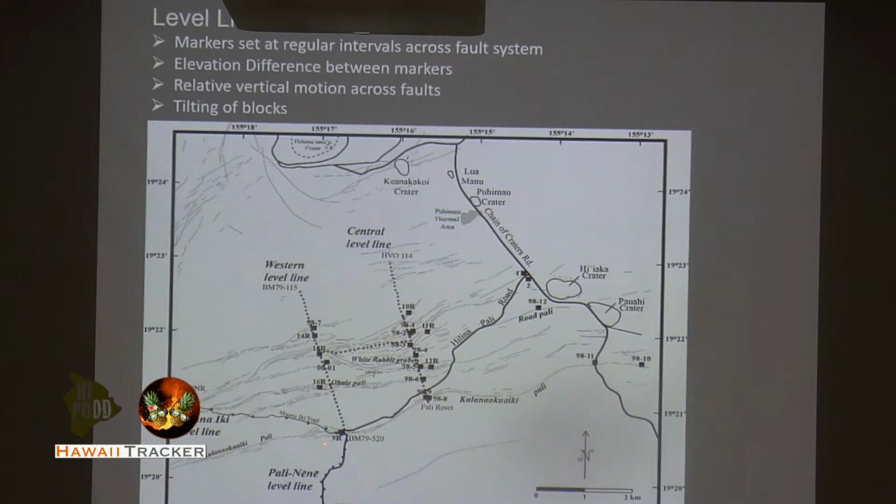We're going to talk about things going on out here on this western level line because it's much less vegetated and a little easier to deal with. So we can see something about the relative motion across the faults. We can say something about how the blocks tilt. And hopefully we can also say something about how that's related to things going on this side.